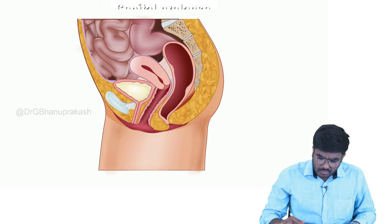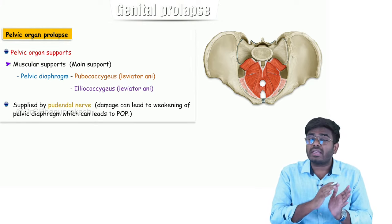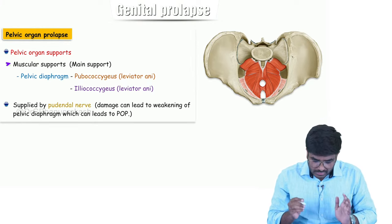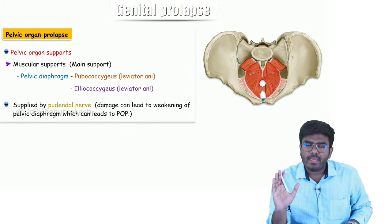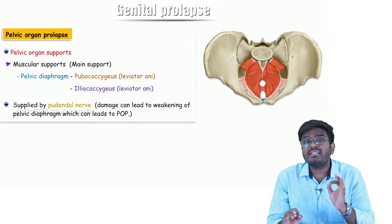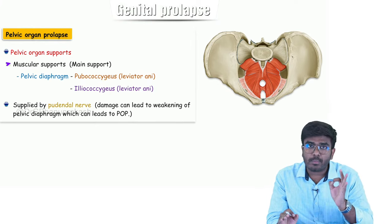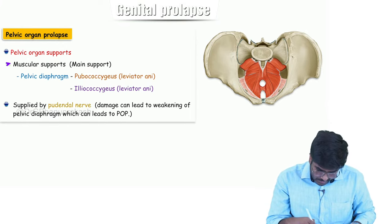Okay, in the later class, you will understand how that actually happens, what the risk factors are and how to treat it. But now let's start. Why in a normal female is the uterus not prolapsing? Because there are certain important supports for a uterus. What are these supports? Let's go one by one.